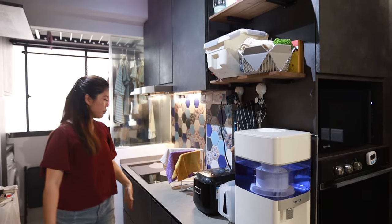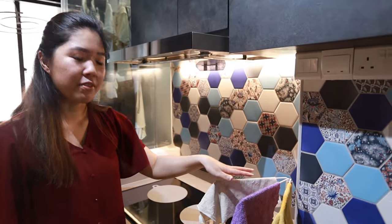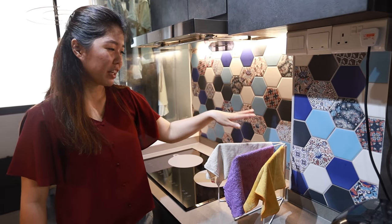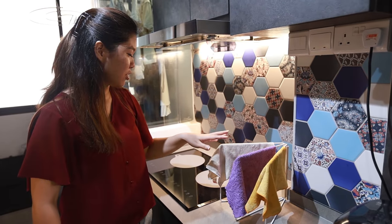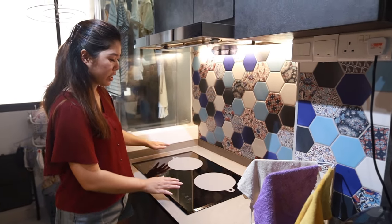Okay, and then as we move in, we have our trusty towel rack holder from Taobao. It looks very simple, but it's so good to dry stuff. Then we also got an induction cooker.